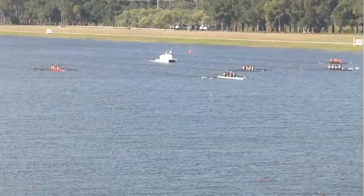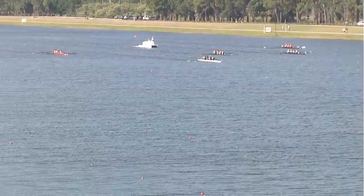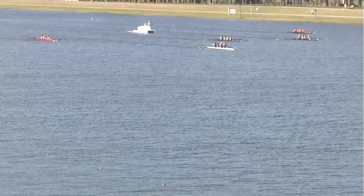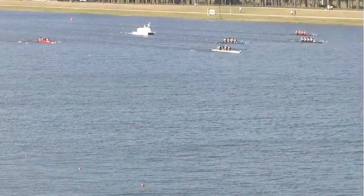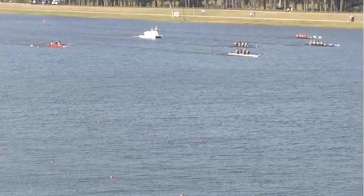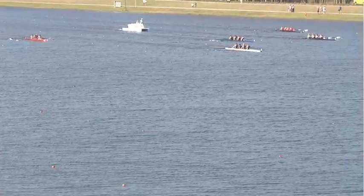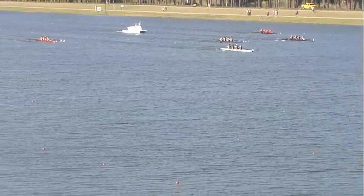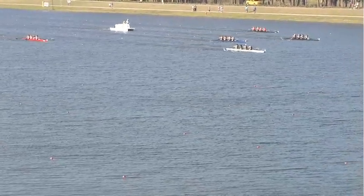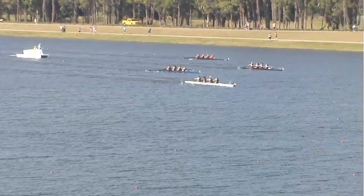And the aggressiveness of Gainesville is going to pay great dividends here in the girls' first freshman 4. They have led from start to finish. They're sitting up very tall, very quick to the water, and they are moving. And then our race is for second place between the Academy of the Holy Names and the blue boat. And on the outside of them is Halifax.